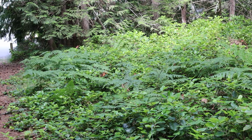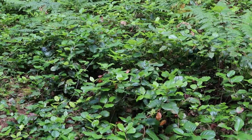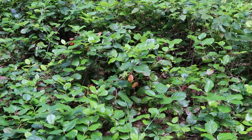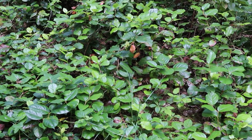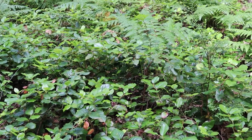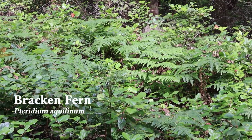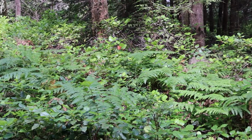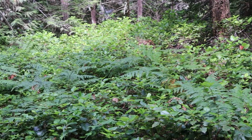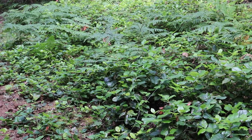Now we're looking at a lot of shrubs and ferns and things. This little particular shrub right here is called salal. Thick green leaves to gather lots of sunlight. There's a little red huckleberry in there. There's a fern called the bracken fern. And you may wonder, in this particular spot, why does it look so different from the other areas we've been looking at where there's bare duff on the forest floor?